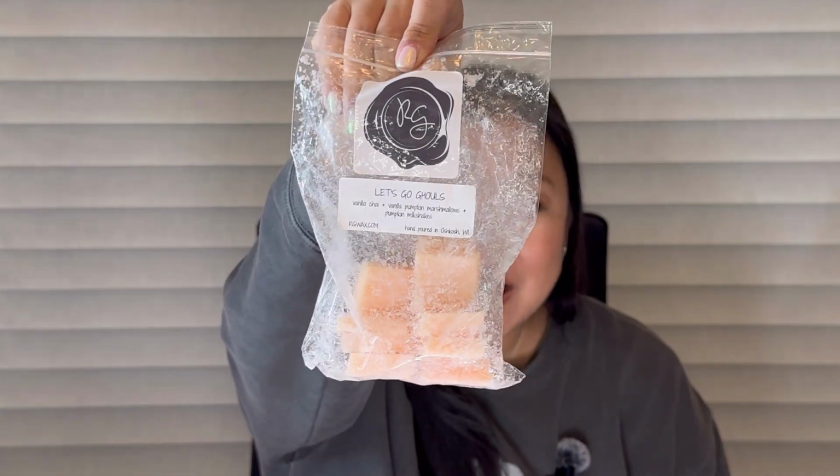Nope, one more. Got a little less than half of a mini melter bag of Let's Go Goals. Vanilla chai, vanilla pumpkin marshmallows, and pumpkin milkshake. I didn't get a really strong throw the first time I melted this one, so I'm hoping that since it's sat for a few weeks that it'll be stronger. I didn't really get much of anything, which was kind of sad, so hopefully this time around I'll get more of a throw.